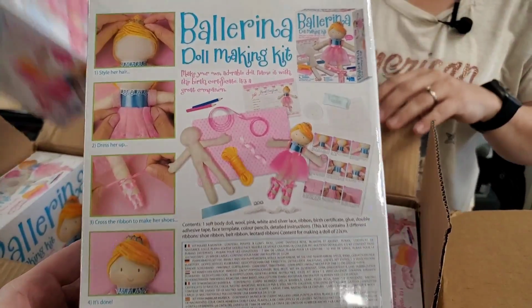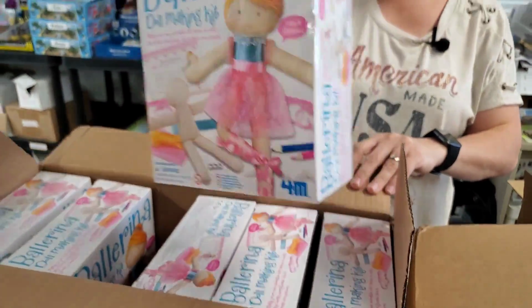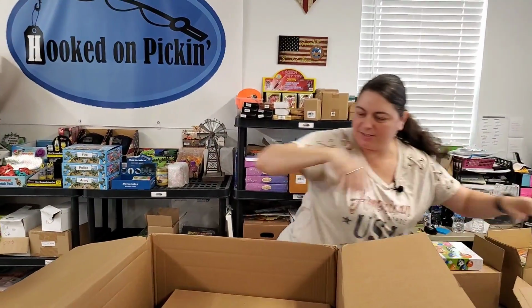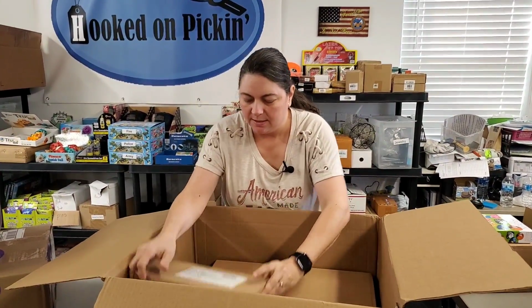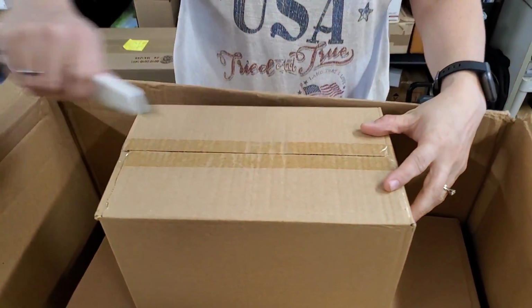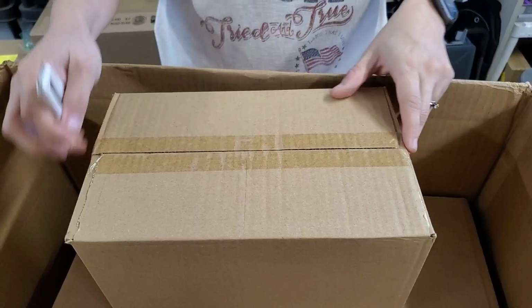That's really cute. Make your own doll. It's a doll making kit. That's amazing. All right, what else? Another box. We have lots of unboxings. We'll have to count how many boxes it is.